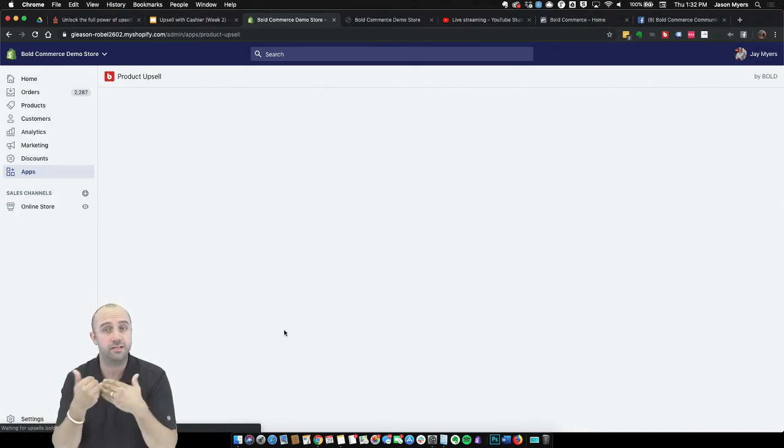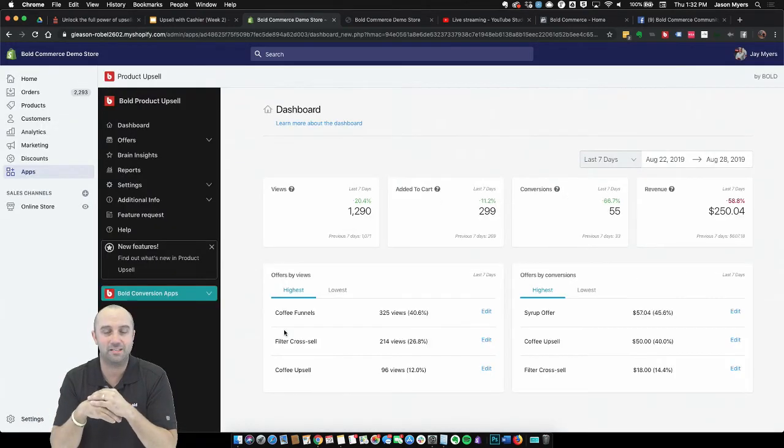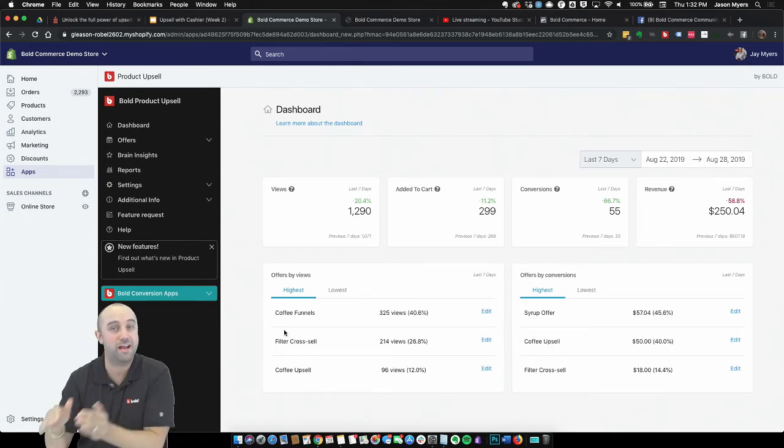It automates your upsells. It uses some machine learning, AI, whatever you want to call it. It's smart. It basically looks at all the data of your store, order history, what's bought with what, and it suggests smart upsells that actually convert higher than ones you can create because it's pure data, what people are buying together. But for this one, we're just going to manually create one.